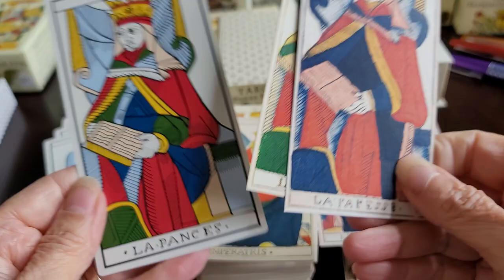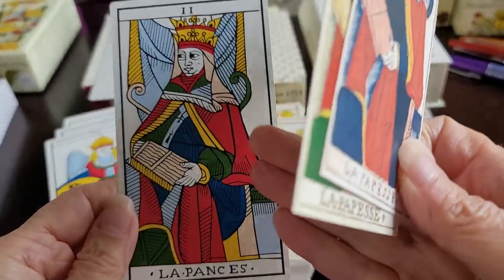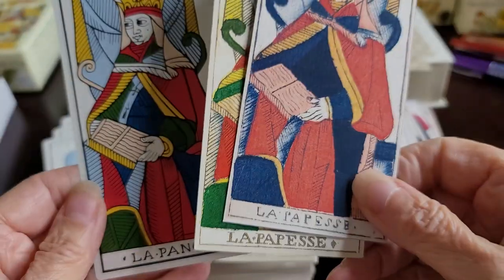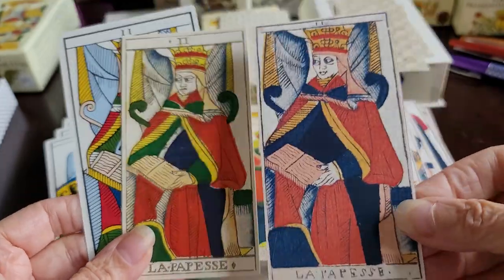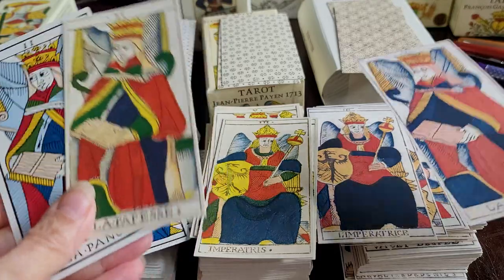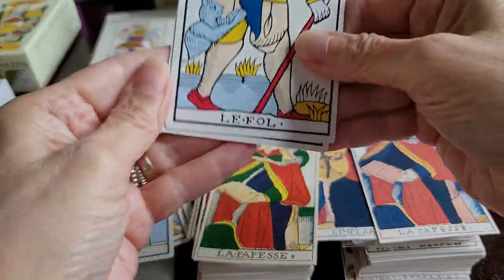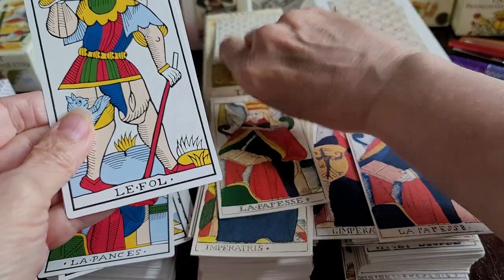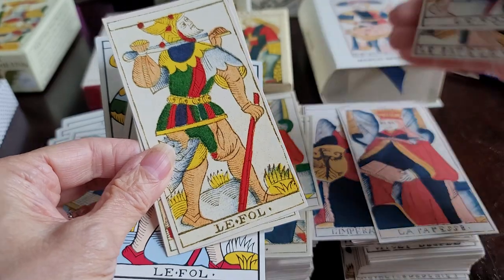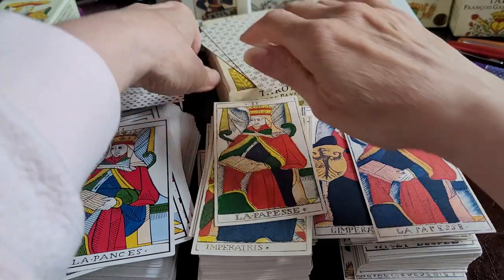Now we notice, this is interesting, that the Dodal female pope is called La Ponce, whereas the two Payen are La Papesse. Let's take a look. You know, I forgot to comment on the Fool card, what it was called. Le Fool here. Okay, all three of them then are Le Fool. So this is very interesting.